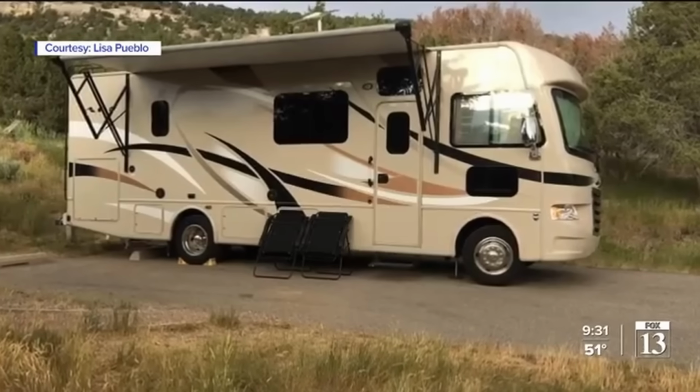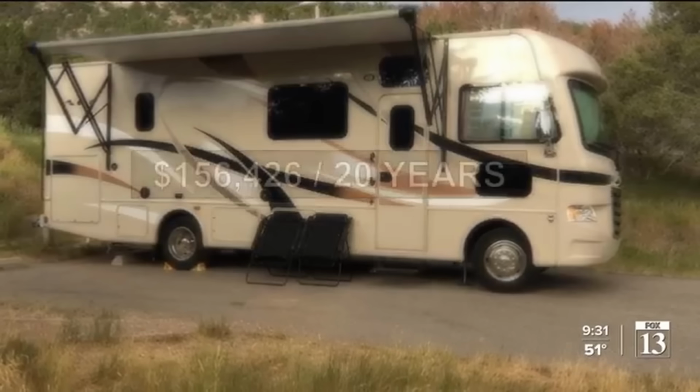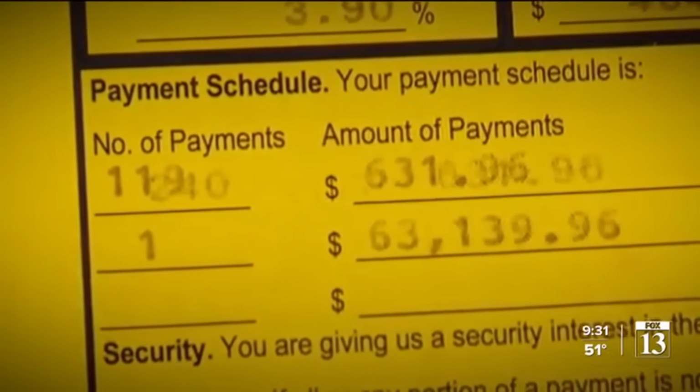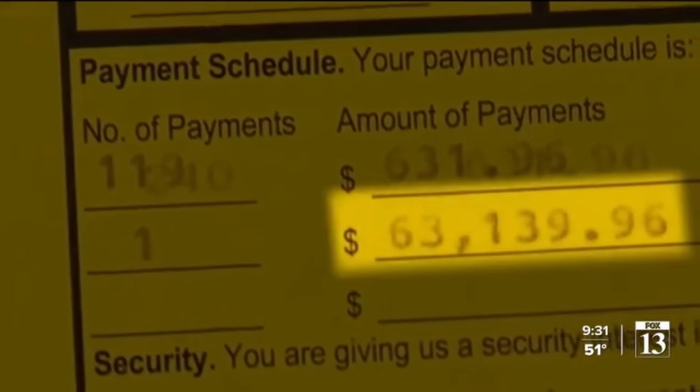Lisa Pueblo told Fox 13 Salt Lake City that the purchase price for her Thor motor coach in 2015 was nearly $100,000, and she expected to pay around $156,000 over the course of a 20-year loan. But the paperwork, the report states, and this is all their reporting, not mine, had been changed to reduce the length of the loan term to 10 years, with one $63,000 balloon payment at the end.